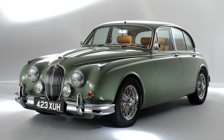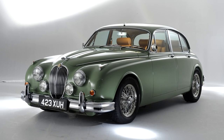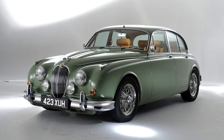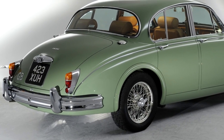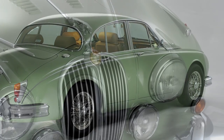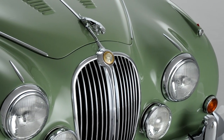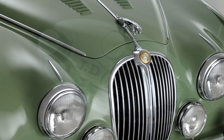If you want an example of the absolute ultimate JD Mk2 Jaguar, the Willow Green example we have here is probably a very good starting point. This Jaguar Mk2 3.8 was built by JD Classics without any consideration to cost. The final build total was well in excess of £500,000, and the brief was quite simple from the client who commissioned the car. Build me the ultimate modern interpretation of the iconic Mk2 Jaguar.